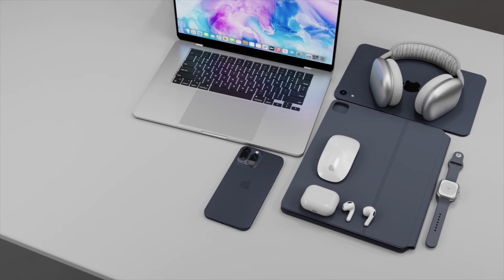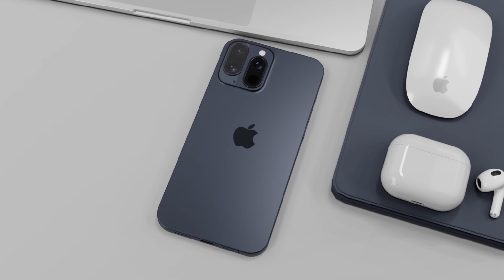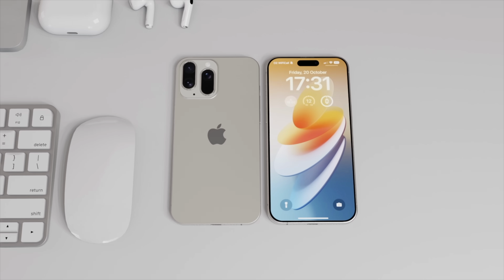And with that, before I continue on, now is a good time more than ever to mention that all leaks and reports that you see here are not 100% proof that they will come true with the new iPhone.